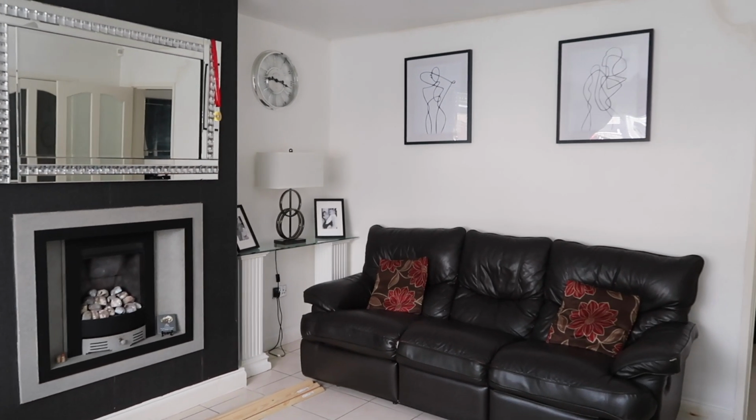Is that a Christmas tree up in that window? It is. You've got a Christmas tree up with the lights on in the window. Oh my days. Wow. I'm all for embracing Christmas and, you know, why not? Why not?